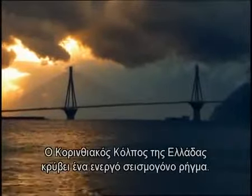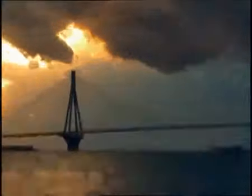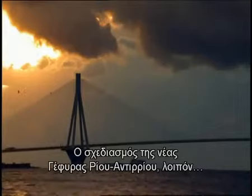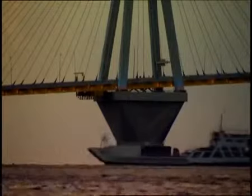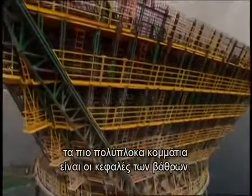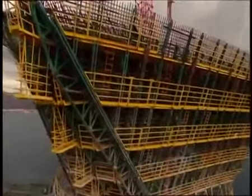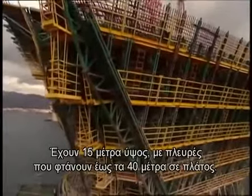Greece's Gulf of Corinth hides an active seismic fault line. So the design for the new Rian Antirian bridge must protect it from the inevitable earthquakes. On the bridge towers, the most complex sections are the pier heads. They are 52 feet high, with sides that widen to 130 feet.